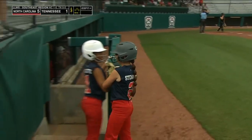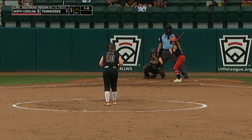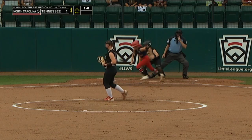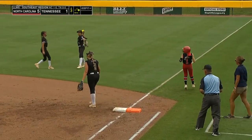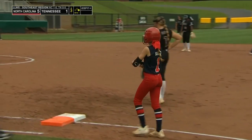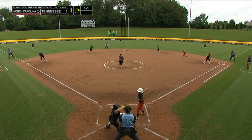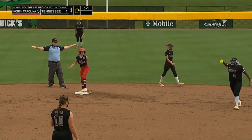Top of the order now up. Tenley Shell, who singled, stole a base, and scored in the first inning. That's where Tenley Shell is this week. Shell, how about another base hit? Shell's going to beat that throw. No throw from the right fielder Pringle, and Shell darts off the base here. And she's in there. Second stolen base for Shell.